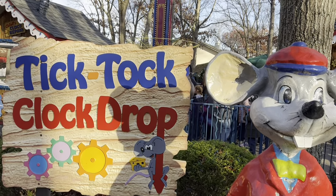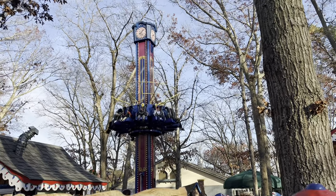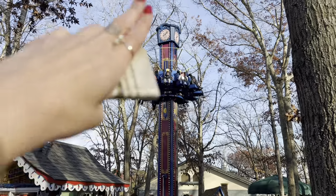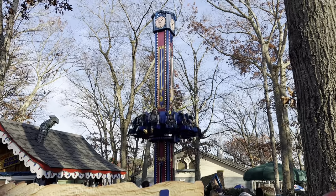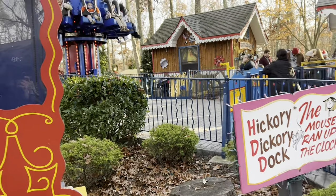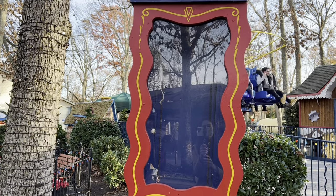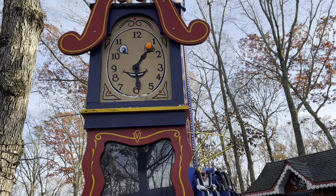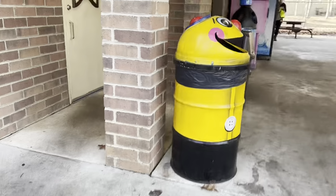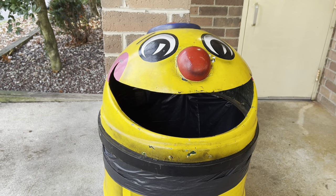And speaking of Chuck E. Cheese, this is called the TikTok Clock Drop. Cute little drop ride for the youth. They've got a clock up at the top there, and they're spinning around. Woo! And then they go dropping away. A mouse went up the clock, and there he goes. You waving at him? Hi, Mouse. That is so cool. That is adorable. He almost made it. Yeah, he made it to the top. Of course, I have to point out yet more trash cans here, very adorably themed.